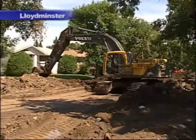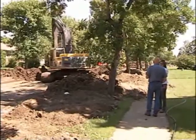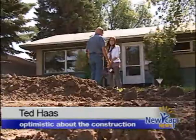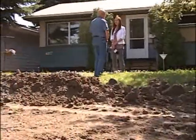For the past few weeks, the road in front of Ted Hawes's house has been torn up for a water and sewer line replacement. It wouldn't be right to say we're not inconvenienced by it, but we accept that. Due to the wet weather, this project has been delayed, forcing Hawes and his wife to adjust for a little while longer. In a sense, the largest inconvenience is that we don't get any mail service now, and so we have to go to the post office and pick it up there.